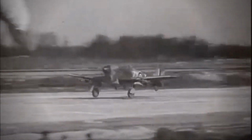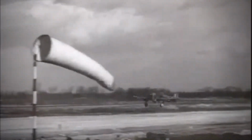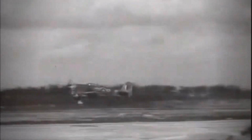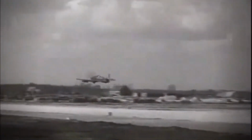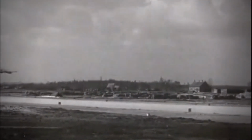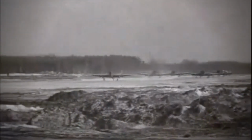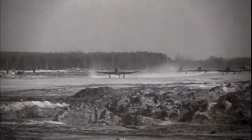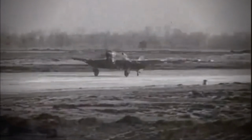When it first went into production, the Typhoon was powered by a 2,180 HP Napier Sabre 2A engine, which allowed it to reach a maximum speed of 411 miles per hour at sea level. It was armed with four 20mm Hispano Mark II cannons with a total of 120 rounds and could carry bombs weighing up to 1,000 pounds. It had a maximum range of 590 miles and a service ceiling of 32,800 feet.